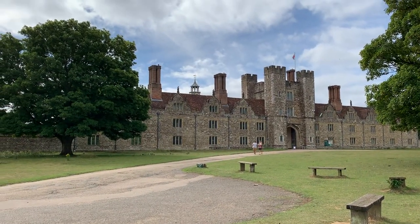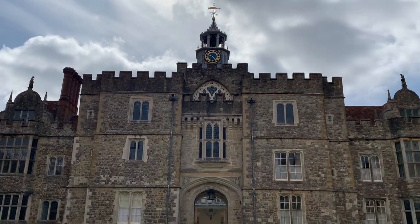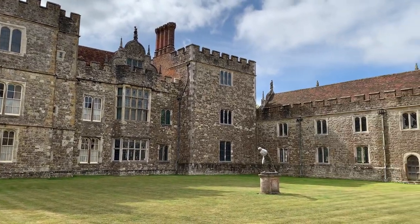Next, you'll come to Knole House, one of the biggest and most impressive stately homes in England. It's great to pass by, and if you have time, you can pop into the courtyard and take a look around as well.